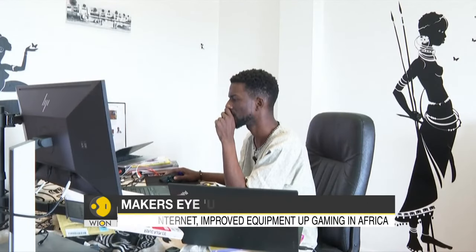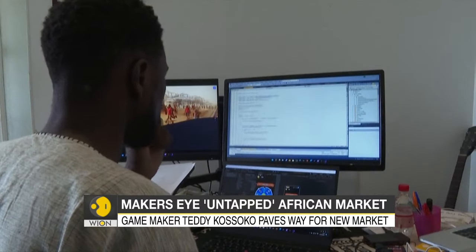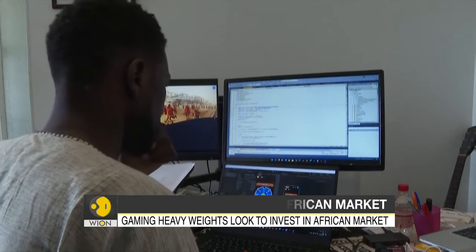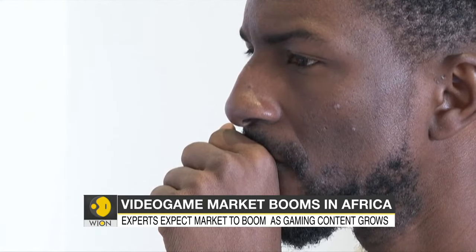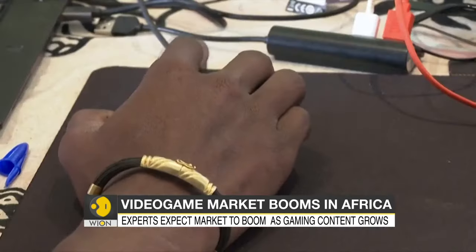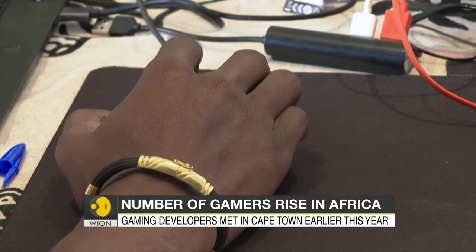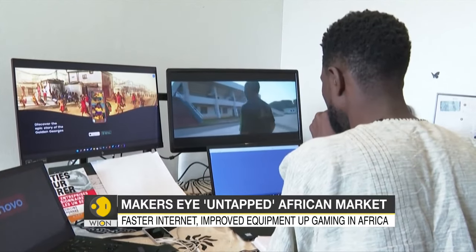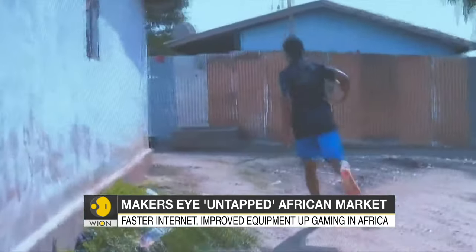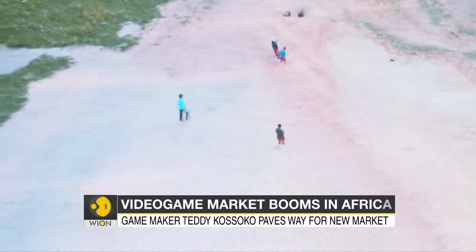Kosoko moved to France aged 18 to study computer science and management. He started a studio in Toulouse, which employs 8 people. One of the Maseka Games Studio's creations allows players to use avatars of African heroes, like Burkina Faso's revolutionary leader Thomas Sankara, South African singer Miriam Makeba, and George Weah, footballer and former president of Liberia.